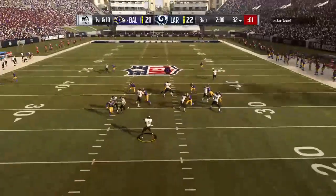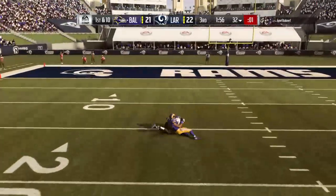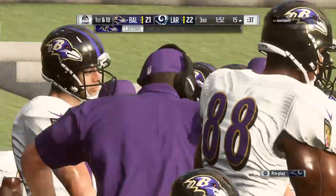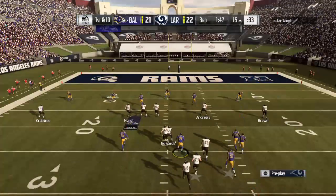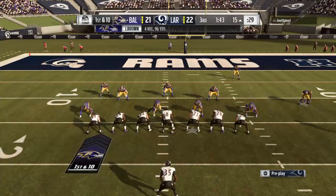They go play action here on first down. He's going to go for a big play downfield. That's caught inside the 20, and great yardage here all the way deep into Los Angeles territory. Well, we haven't been shortchanged on offense. Another fun play to watch there on the deep pass.